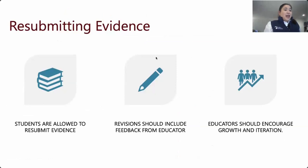In both the ELA and math pathways, students are allowed to resubmit their evidence if needed. The feedback in the glows and grows section should be incorporated into their revisions. Be sure to encourage this idea of growth and iteration.